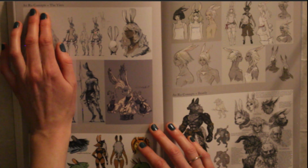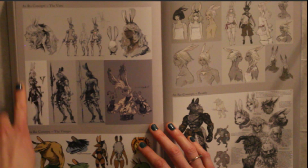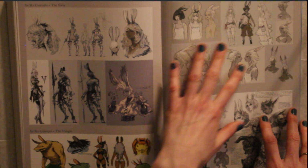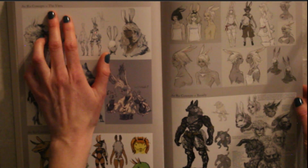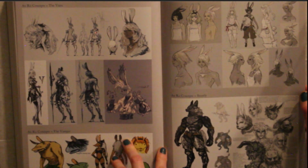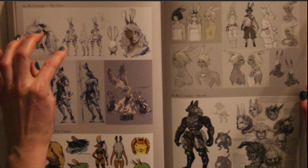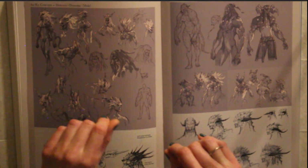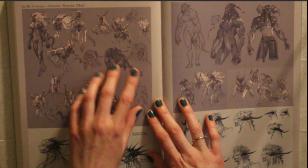So I assume it says all our concepts, the Viera, the Vianga, and then Beastly, so I'm not quite sure what that means. Were these all early Au Ra concepts? Because they actually released Viera later on. That's interesting. But yeah, I love the roughness. You just get the basic shapes. Oh my goodness, I'm so happy these are in the book. So these are early concepts for the Au Ra as a race.